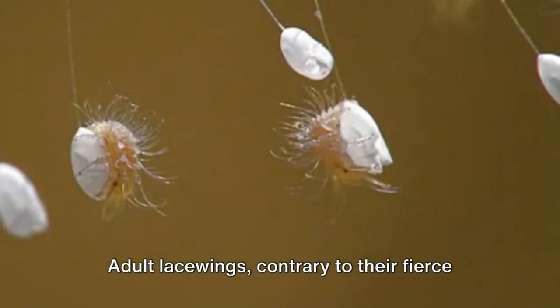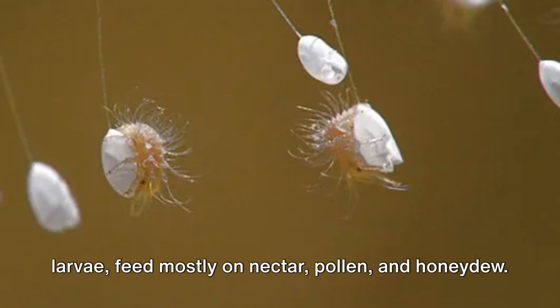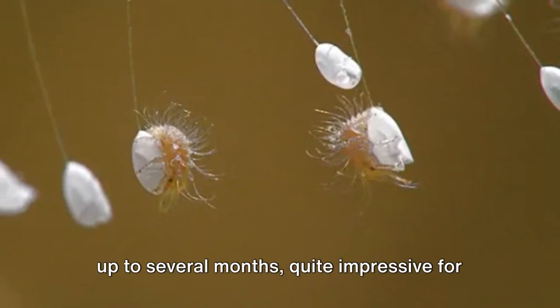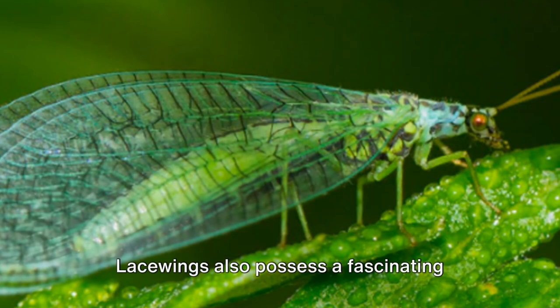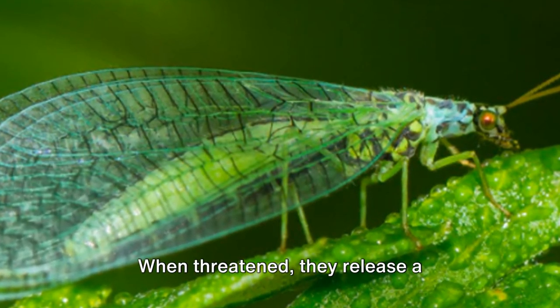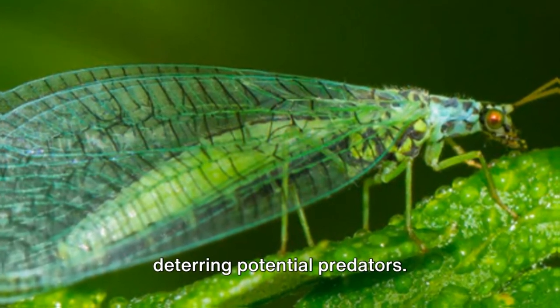Adult lacewings, contrary to their fierce larvae, feed mostly on nectar, pollen, and honeydew. Their lifespan, interestingly, can extend up to several months, quite impressive for an insect. Lacewings also possess a fascinating defense mechanism. When threatened, they release a foul-smelling substance from their thorax, deterring potential predators.